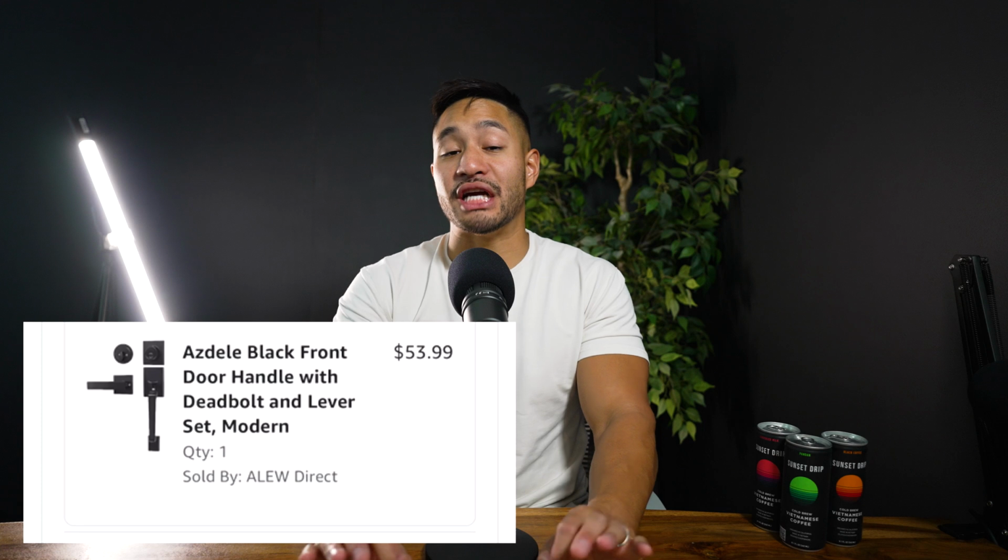Product number 3 is the Azdel black front door handles. This thing completely changes the look of the home. It makes the old house feel like a modern $1 million home. It's black, it matches everything else, it's sturdy, it locks pretty well in my opinion, and it's a third of the cost. Highly recommend it.